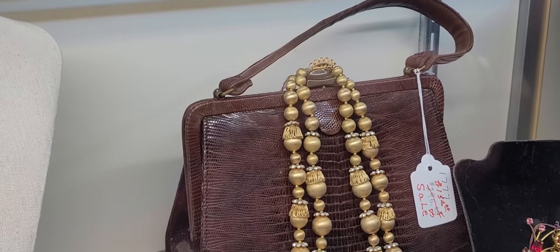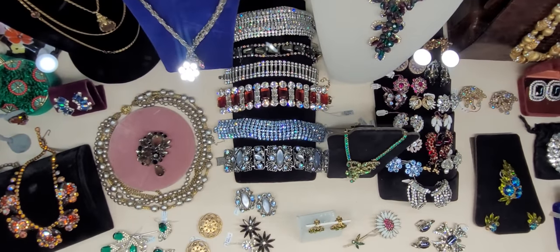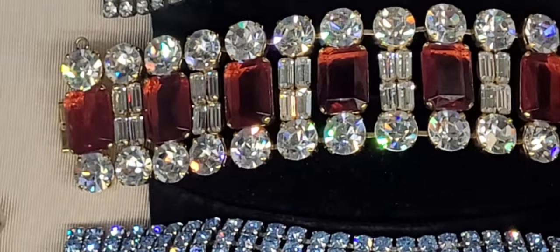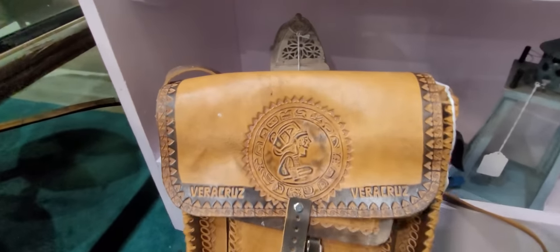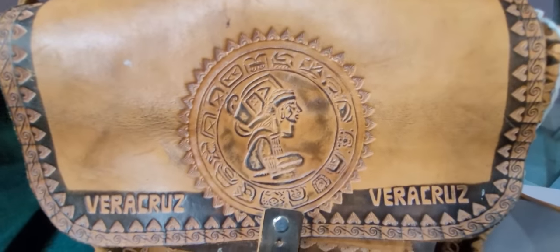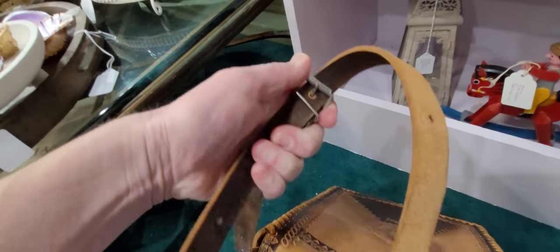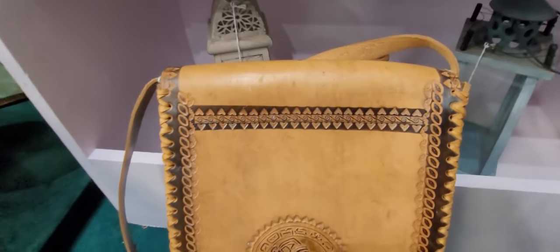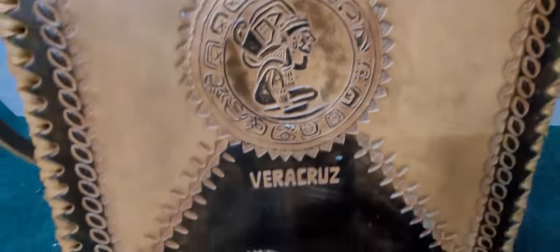And that purse has sold for $150. So I saw this and I don't want to miss it or skip it, but look at this tooled leather. Although this says Veracruz on it, I think that this tooled leather bag is awesome. It looks like it could be a crossbody. This is beautiful. I think we're going to get it. Here's the back of it.